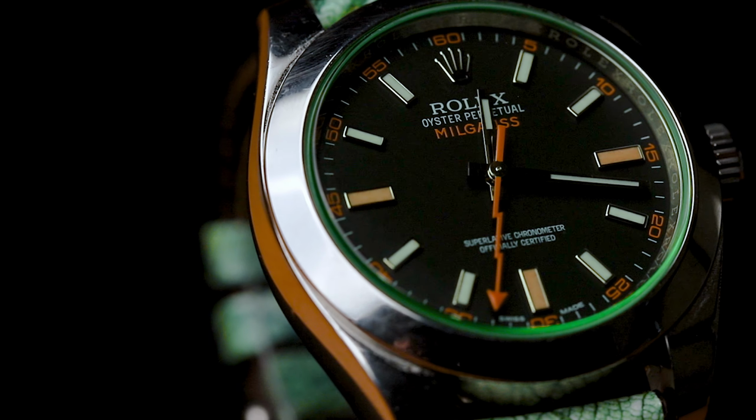Is the Rolex Milgauss the best watch? Let's talk about it.